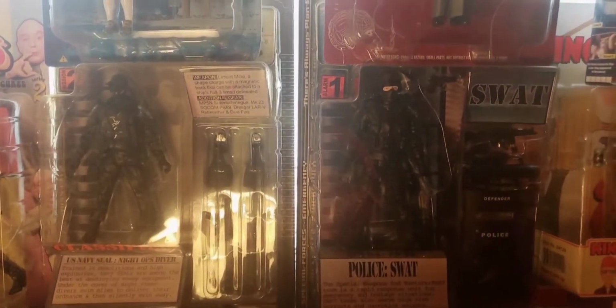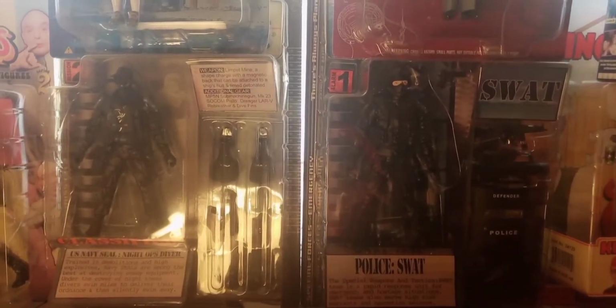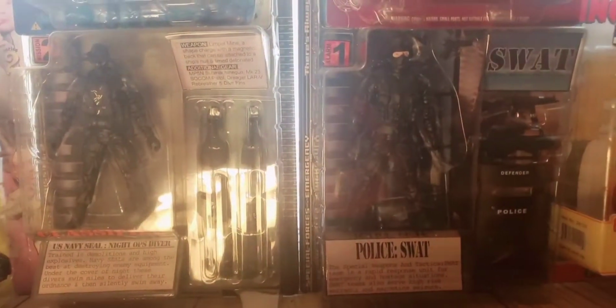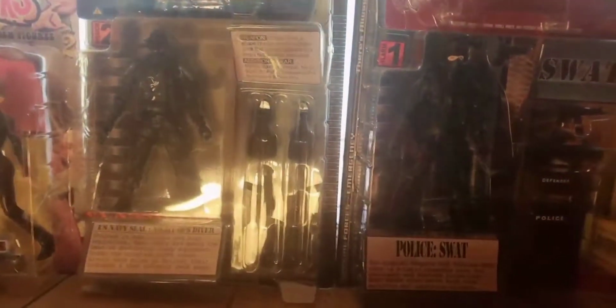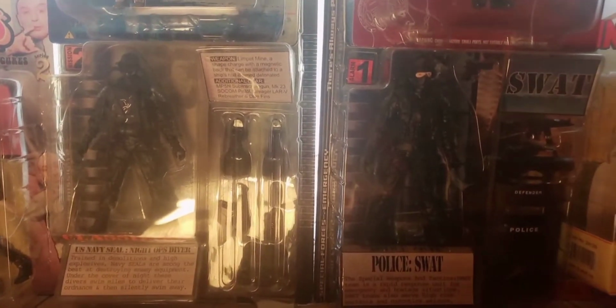Next to those are a couple of military figures from a company called Plan B Toys. There's a Navy Ops diver that you see there. And over here, a police SWAT officer. I just saw these on the peg back in the day at GameStop, and I liked them. I liked the way they were crafted and the accessories. And the price point of $8 or $9, it just seemed like a good buy.